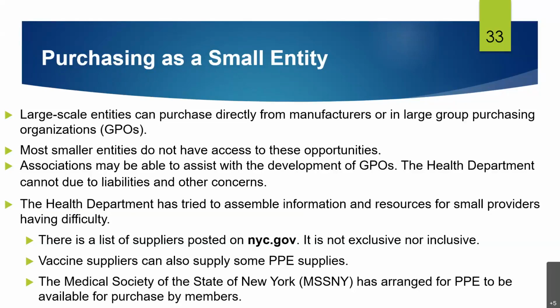And we think you may want to talk to your associations. Some associations have GPOs or consultants that help work with their clients, and they may be able to assist with the development of GPOs. We can't set up a group purchasing organization because of liability and other legal concerns about favoritism towards certain clients.